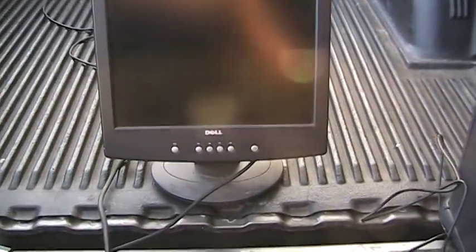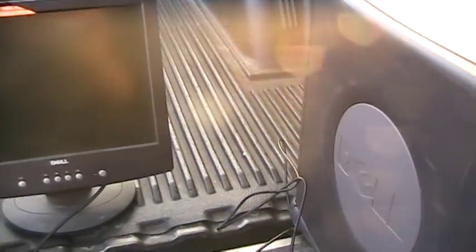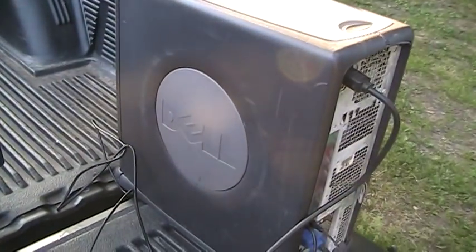We'll go ahead and turn everything back on here. See what our monitor's doing. It didn't stay on this time. In fact, it didn't turn on at all.